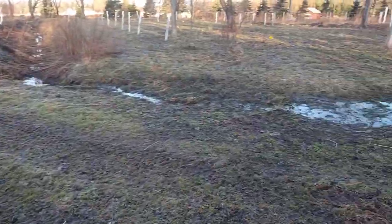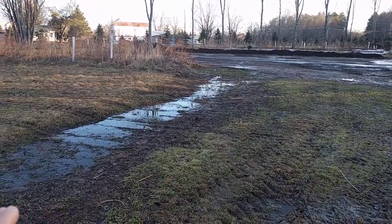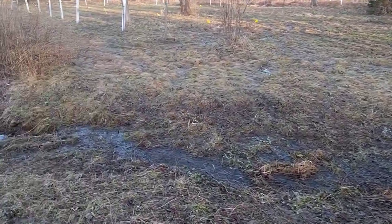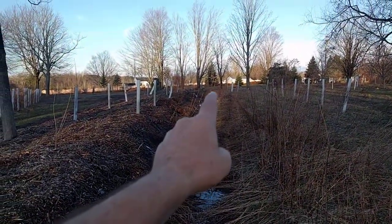But back over here, so we have this spillway coming. This is not a gathering swale here. This is a drainage swale, a spillway that gets narrower and narrower as we get down here to enter into the next cutaway from the driveway.